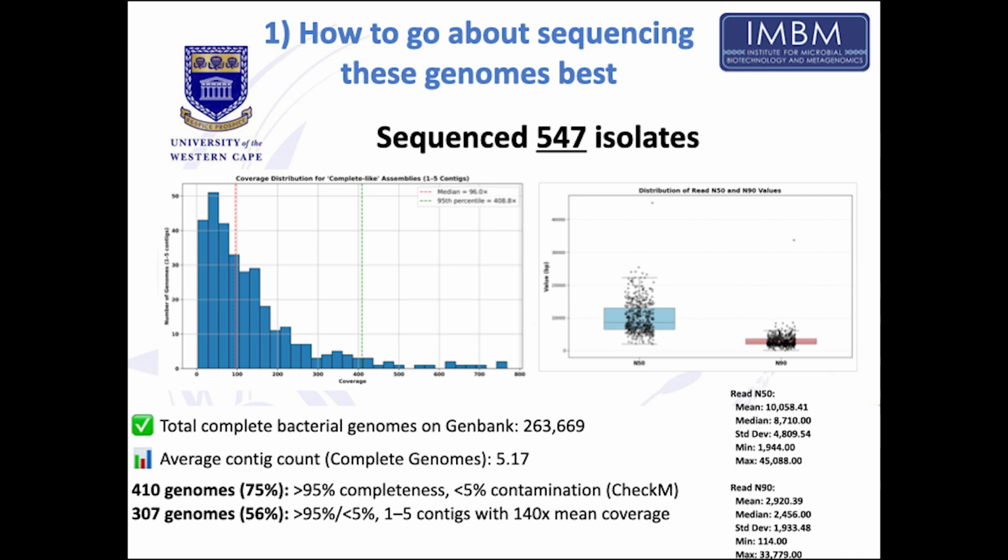We also add another metric to make it a little bit more stringent, and that is to look at the genomes that assemble between 1 and 5 contigs. And where this comes from is if you look at the GenBank database, there are about 250,000 bacterial genomes on there that are scored as complete, and the average contig size for those is 5. So if you're not a microbiologist and you tend to think of bacteria, you tend to think they've got a single chromosome and maybe 1 or 2 plasmids kicking around. But that paradigm is changing rapidly as we're using long-read sequencing. So as it turns out, there are very many bacteria that have multiple chromosomes.